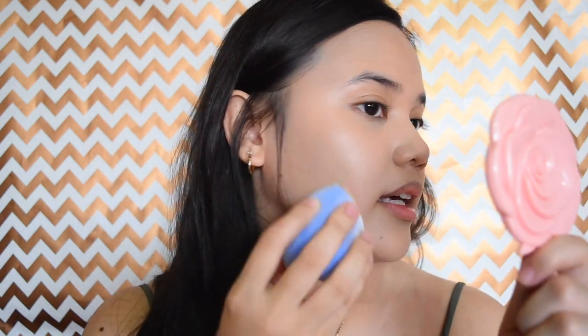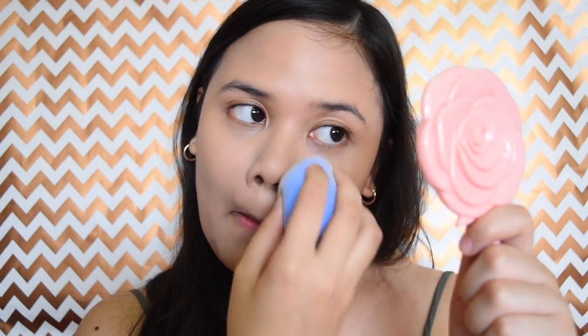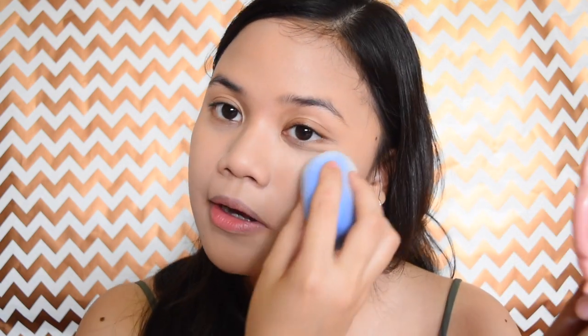I also really like that foundation kasi pag hindi masyadong maganda yung skin ko, it really covers the certain areas I need to cover. Okay, but mind you, madali tong mag-dry. So like, it still blends, but it dries out easily. So now I'm just gonna highlight my face. I'm gonna use my Fit Me in the shade Sand under my eyes.